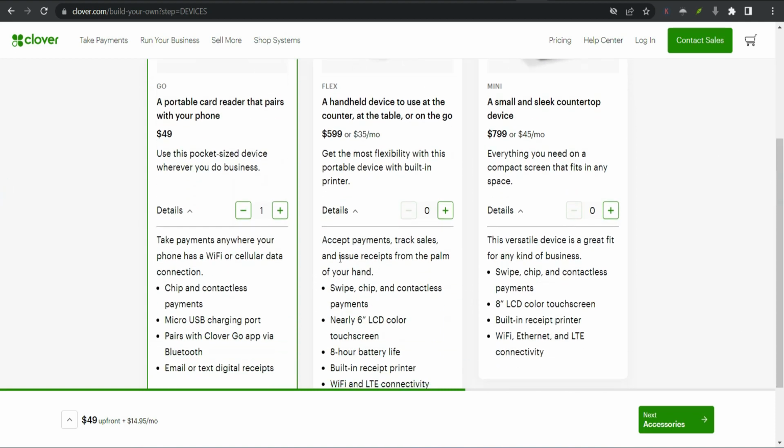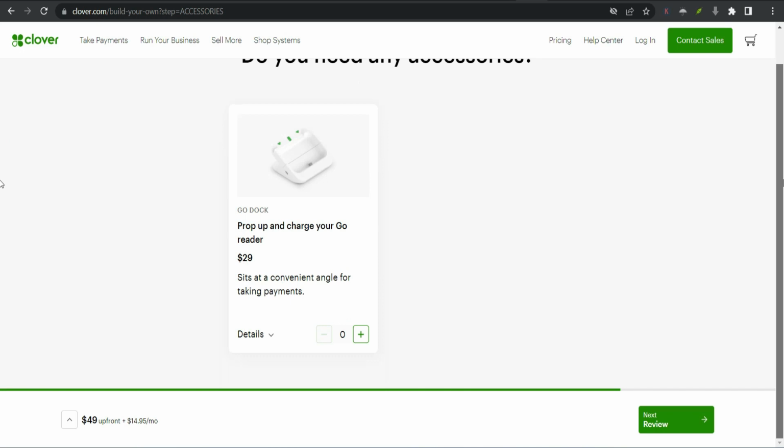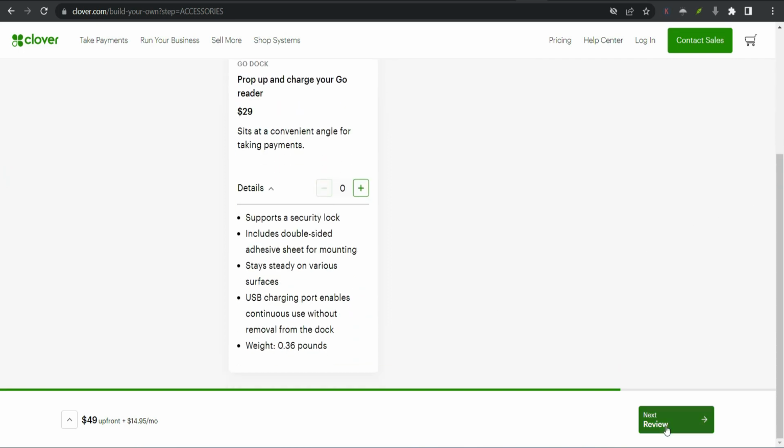So after that, you can click on the accessories, and then you'll be able to see the accessories for the Go one, which is the Go dog probe and charge for your Go reader. So this is everything you need. And after that, you can just click on the review, where you have to provide all your information about your business, and then they are going to send the POS directly to your provided address. So this is everything you need to understand about Clover and how you can actually get started with them.